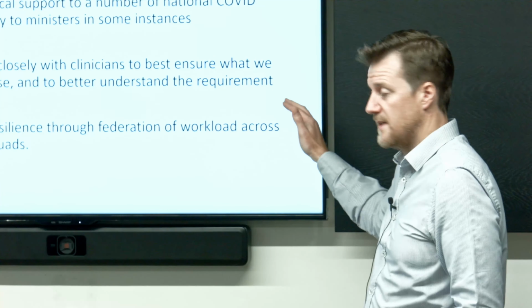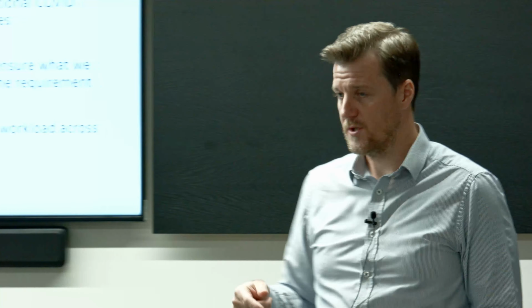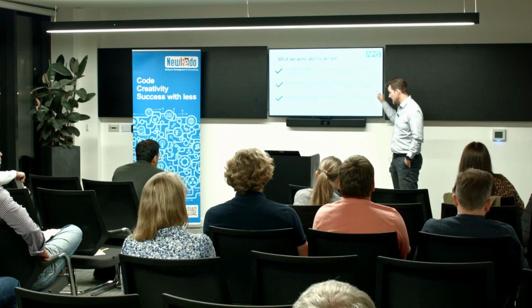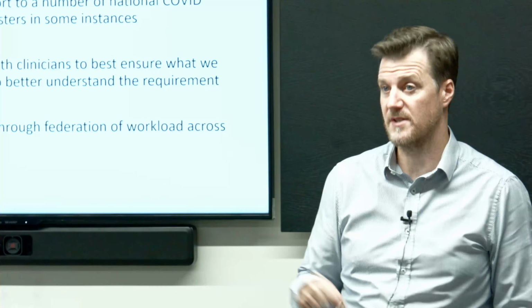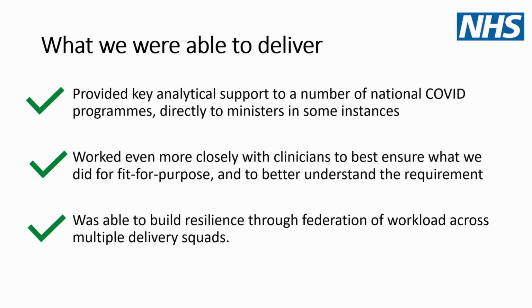It gave them the space to go and have the conversation with really key stakeholders like clinicians. Often during this period, there was quite a long list of diagnosis codes that we had to sit and sift through with clinicians to ensure we were identifying the right people. We needed to do that to ensure that what we did was fit for purpose, but also to better understand the requirement from them. And as was mentioned, we built massive resilience through the federation of that workload, for that load balancing.